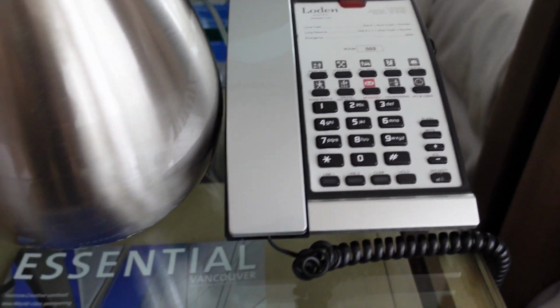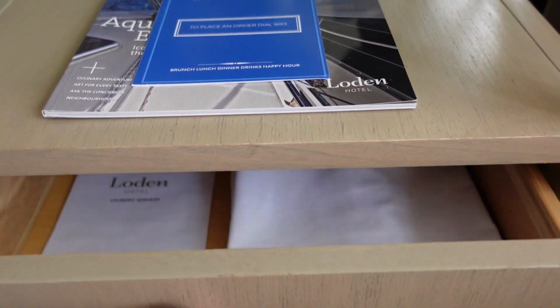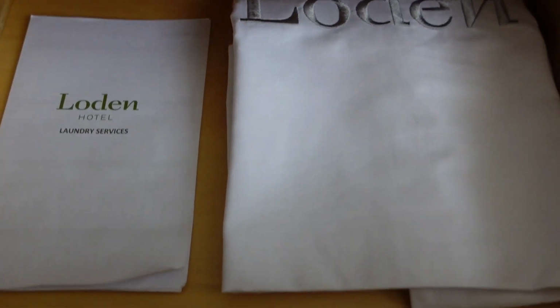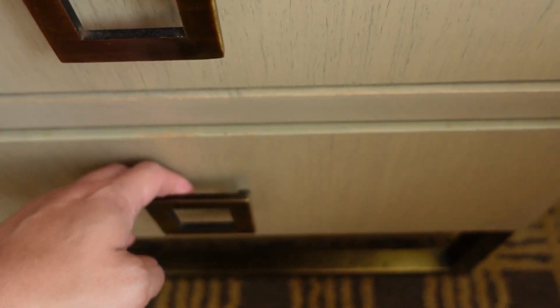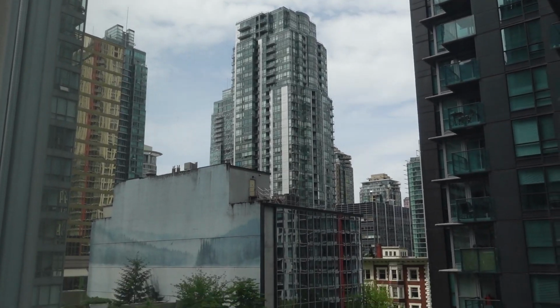And being downtown, the view was not as great as I would have liked, seeing that it was right next to other condos nearby. There's really nothing to look at here. But again, for my stay, it wasn't really about the view. It was just being close to that finish line there for the marathon.